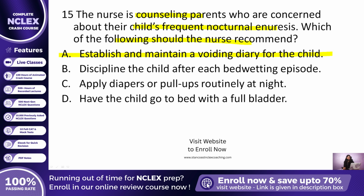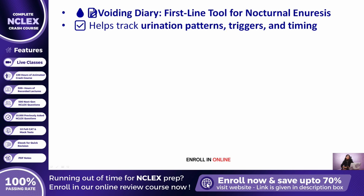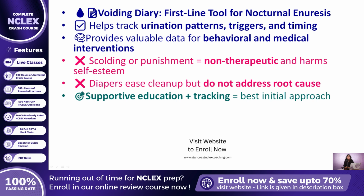Here is the reasoning. Keeping a voiding diary helps identify patterns, triggers, and timing of urination. It is a non-punitive, helpful strategy that provides valuable data to guide behavioral or medical interventions. Options B and D are not therapeutic and may worsen the child's anxiety or self-esteem. While diapers may reduce cleanup, they do not address the underlying cause. Education and supportive tracking are always first-line steps for managing nocturnal enuresis, making a voiding diary the best recommendation.